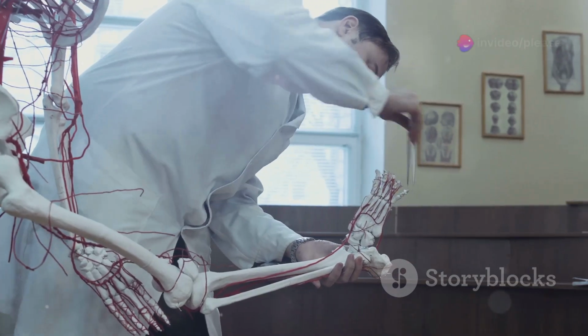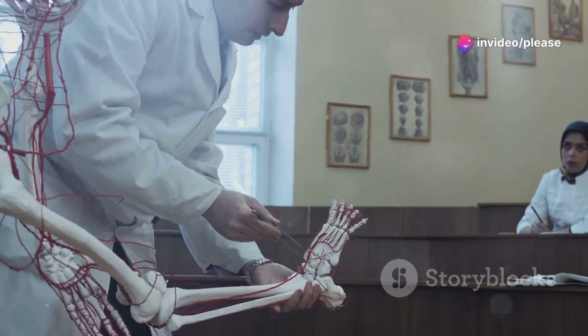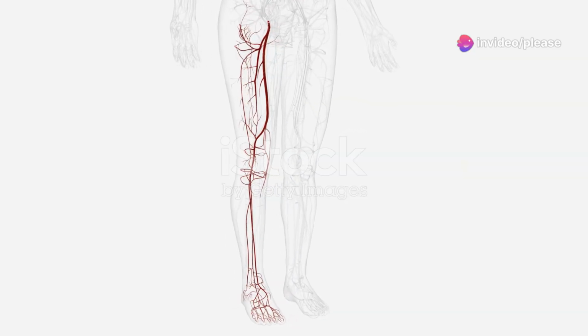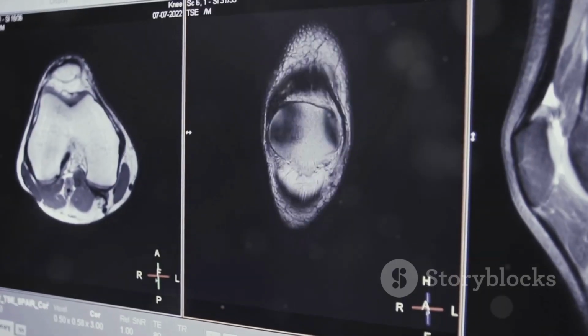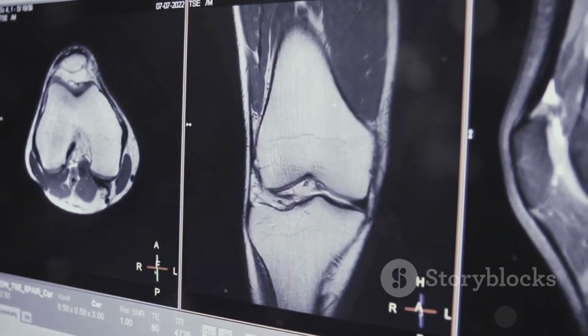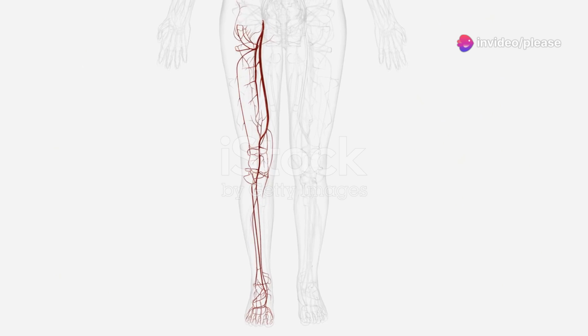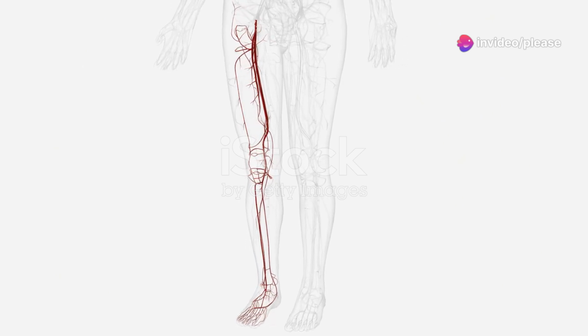Why do 100% of medical students need to know about the popliteal artery? Because it keeps your legs alive. The popliteal artery, located right behind your knee, is the lifeline for your legs. It branches out into several arteries that keep your knee joint, muscles, and foot well supplied with blood.